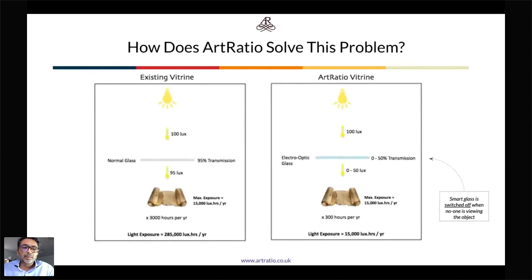If you're talking about exhibiting some of the fragile materials that we looked at before, then they will typically have a maximum exposure limit of 15,000 lux hours in a year, which means that the example on the left is exceeding the light exposure by almost 20 times.